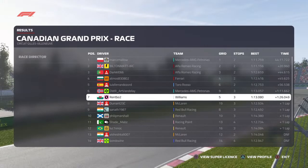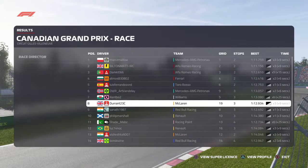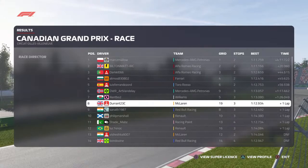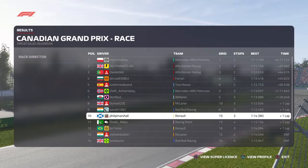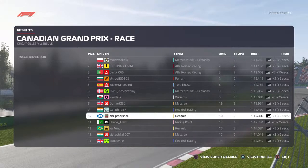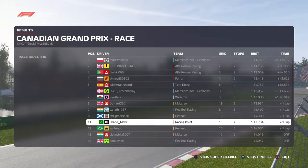P7 Williams, Rentbo, P8 Durant. The McLaren, his teammate coming P2, so once again a very good day for them too as well. P9 Sanath, P10 Philip Marshall, very good for the Renault drivers to pick up some points. P11 Shane Mouse, a shame he didn't get into the points today, but we congratulate him.